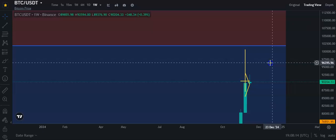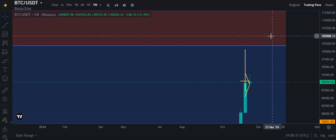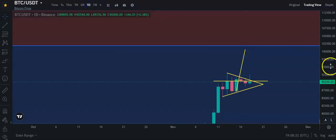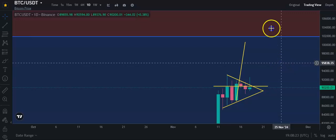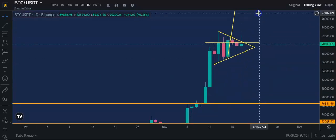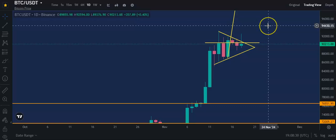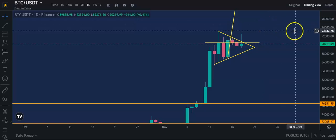And long term, about $105,000, which, long term right now, it could be days actually, because we're closer to $105,000 than we are to going back down to where we came from, about $7,000, where we were about 10 days ago.